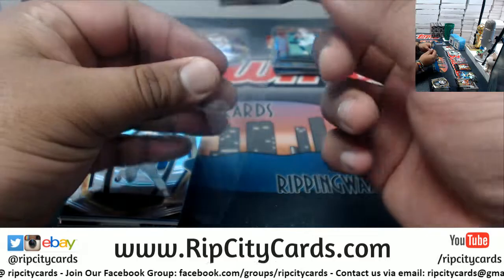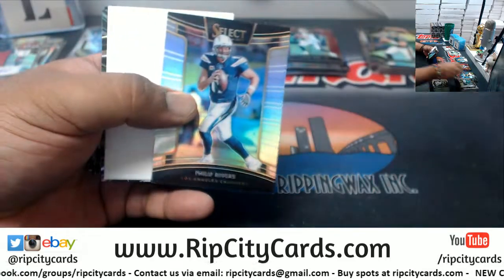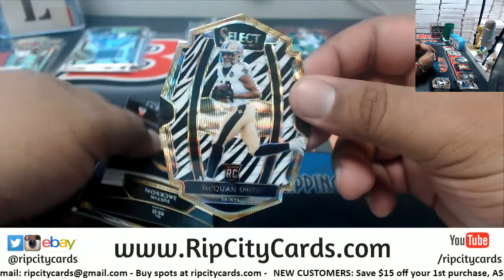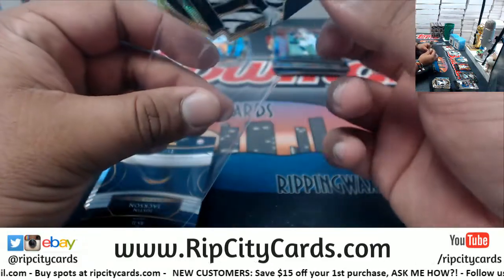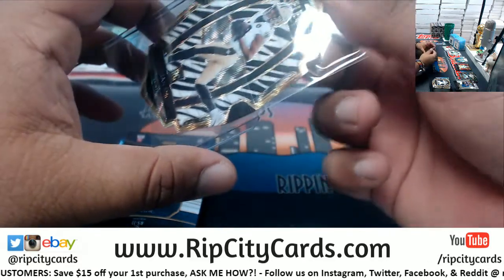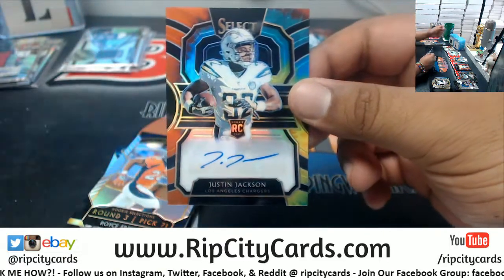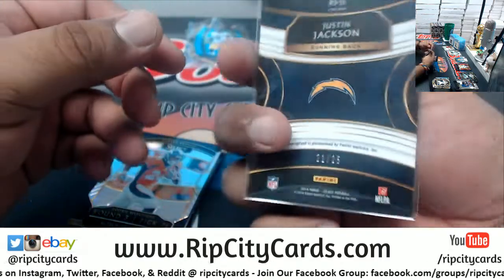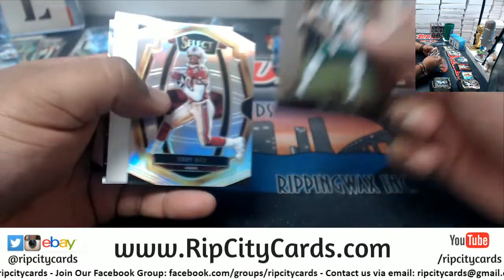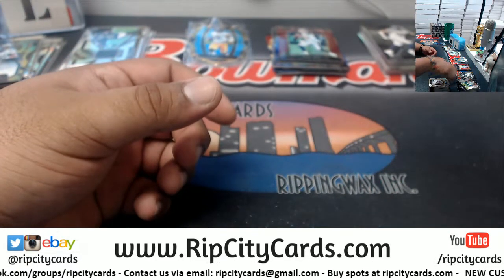Juju Smith-Schuster, Steelers, die cut to 99. Le'Veon Bell to the Dolphins, that would be sick. There is the die cut. Case hit. Trequan Smith, the Zebra die cut case hit. It's one of these per case, and it's your Saints in this one. Very nice. To 25, Justin Jackson for the Chargers autograph, to 25. We're halfway through. Three more to go.